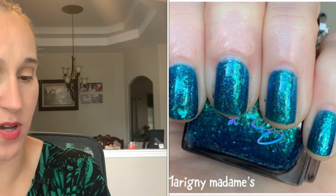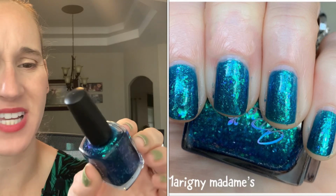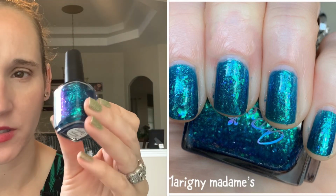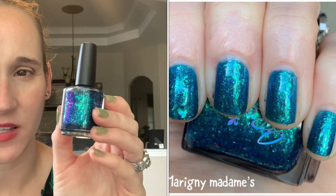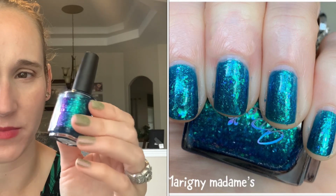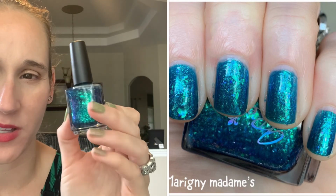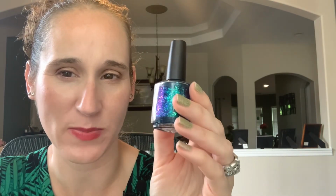Okay, then we have J. Ren, Marigme Madams. This was from August 2019 PPU. Look at that, so pretty. I want to say this had a jellyish formula, and I want to say it's a lot more magical in the bottle than I felt on the nail. Look at that beautiful flash. But I've only worn this once and I don't remember if that flash shows up on the nails, but I feel like it's not as magical on the nails quite as much as it is in the bottle. So I'm gonna have to wear this another time to remember how I feel about it.